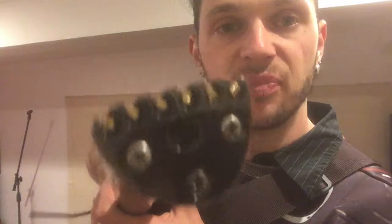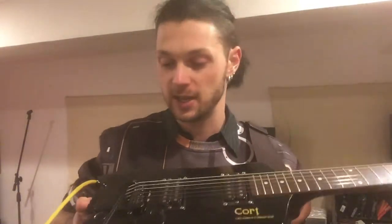And it came with a funny wee adapter thingy that lets you put normal strings on it. Just behaves like a Floyd Rose locking nut. But no, this has the original double ball end thing on it. Double ball end strings are a bit of a bitch to find, but I managed to do it. It's a very clever guitar.